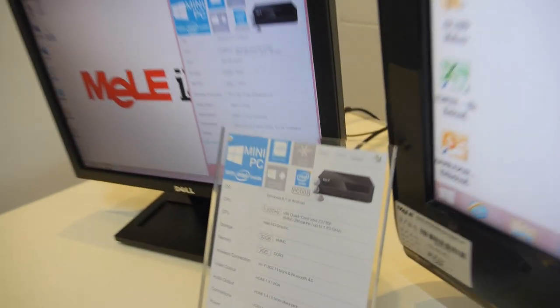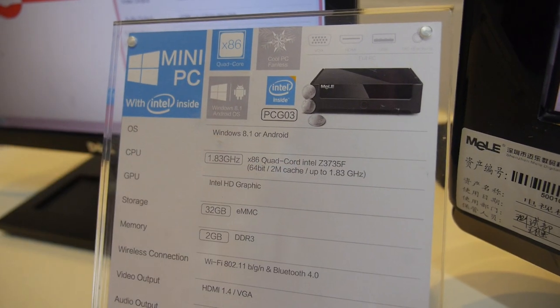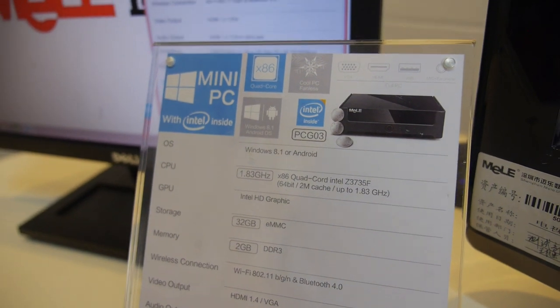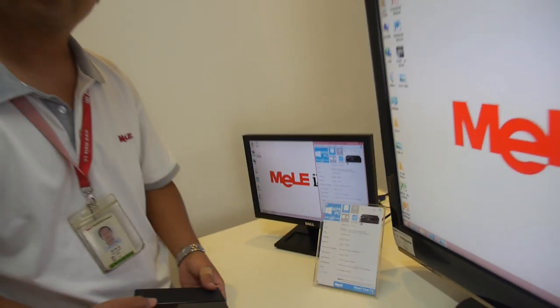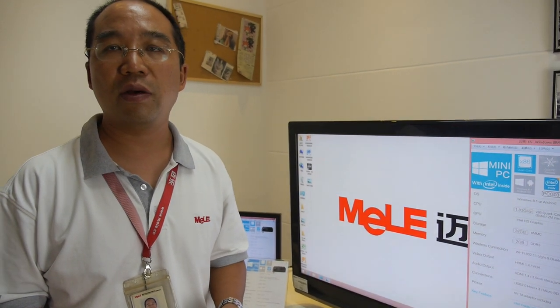So we have a quad core x86. This is the Z3735F. But $49 is not including everything, right? It's $49, not including the memory, the storage, and the Windows license. So that's the bare bones price. But that's the cheapest bare bones Windows PC ever.